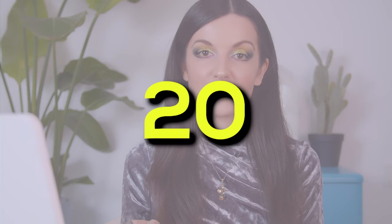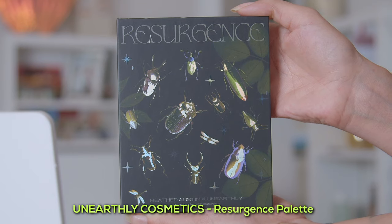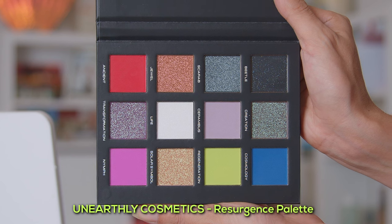All right, so my number 20 is gonna go to Unearthly Cosmetics Resurgence palette. This is actually a collaboration with Heather Austin. Wow, I mean, this color story, it's not for the faint-hearted, but it's almost perfect. And I would have ranked this a lot higher if this hot pink could have been a yellow. Although it might look intimidating, the fun thing about this is that if you mix this red with the blue, you're gonna get a purple.